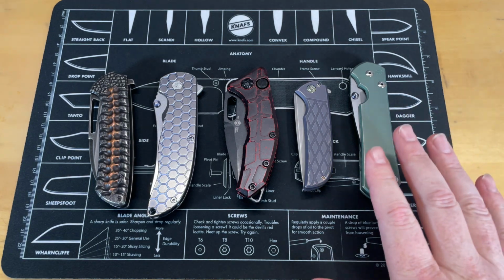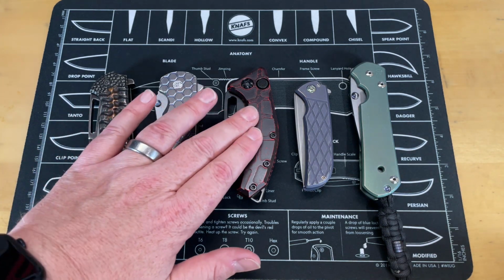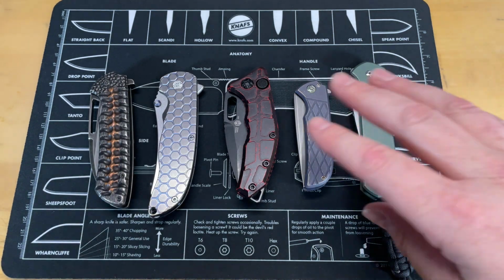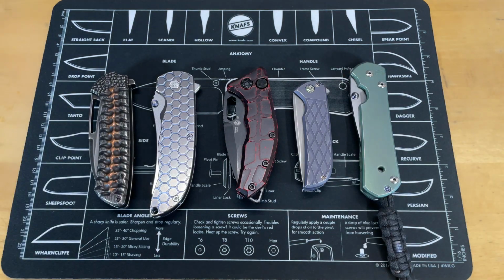Some of these knives I purchased, some of these knives were gifts. I think it's just about 50-50. I purchased this knife, I purchased this knife, and I purchased this knife. Well, not 50-50. So these 3 knives were purchases, these 2 knives were gifts. So I do know the price on all of them, and we're going to go ahead and talk about it. So let's go ahead and start from most expensive to least expensive.